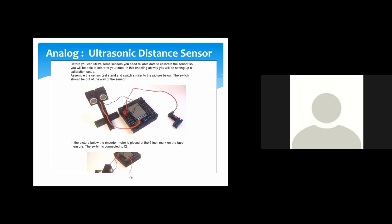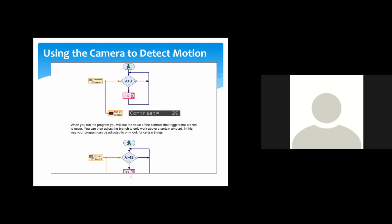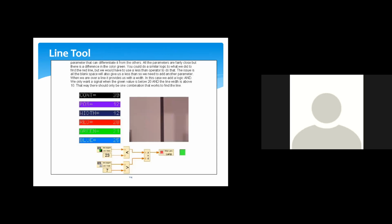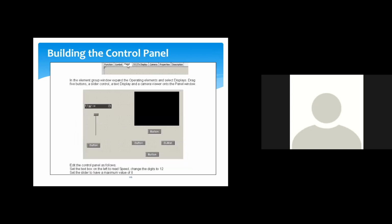ultrasonic distance sensor. There's an introduction to using the camera attachment, using the camera to detect motion, working with color detection, using the swiveling camera as a ball finder, learning how to have the robotic models follow a line path, learning how the encoder motor allows for precise control of movements, and building the control panel.